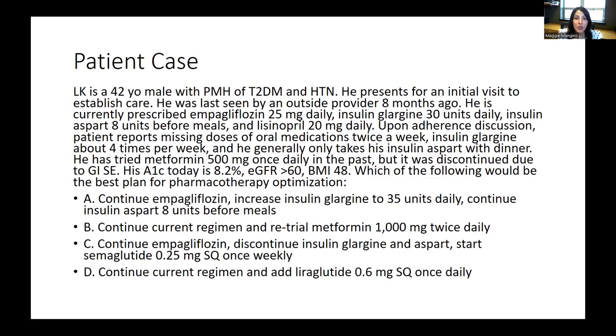I always tell patients on once weekly medications to set a cell phone alarm reminder to go off on the same day every week to remind them to take it. The ADA recommends considering a GLP-1 agonist before insulin when possible. And this is also an example of changing therapies based off of patients' needs as opposed to always adding on therapy. So A is not an optimal choice.